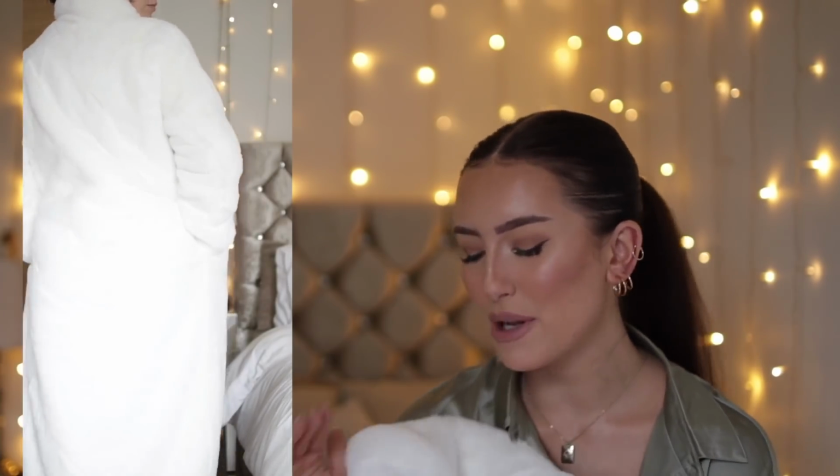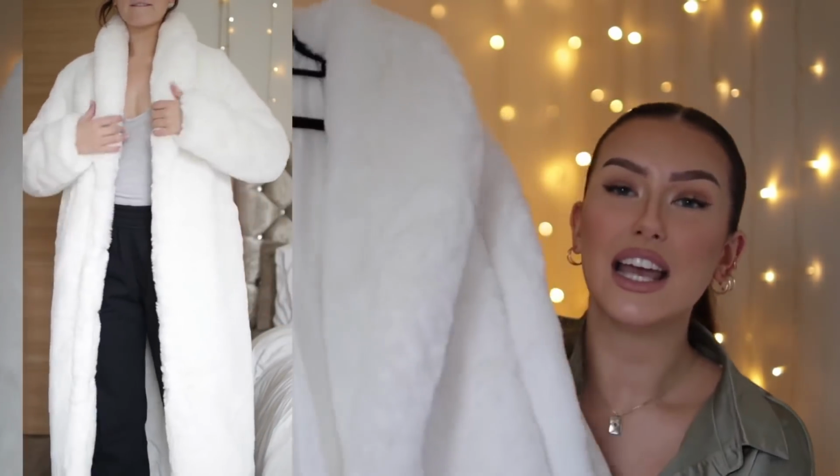So this coat, let me tell you about this coat, okay? This was on the MISSGUIDED website this time a year ago, so again for autumn, winter, but last year. It was constantly out of stock in my size, and honestly I was so upset because I so desperately wanted this coat. I remember talking to my boyfriend at the time about it, me and Millie were talking about this coat. I wanted it so bad, but it was just constantly out of stock, so I didn't manage to get it last year. And then I saw it on the website this year. There was no second thought. It went in the basket, it's here, and I'm actually in love with it.